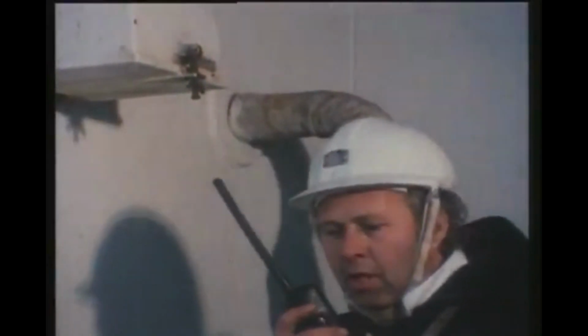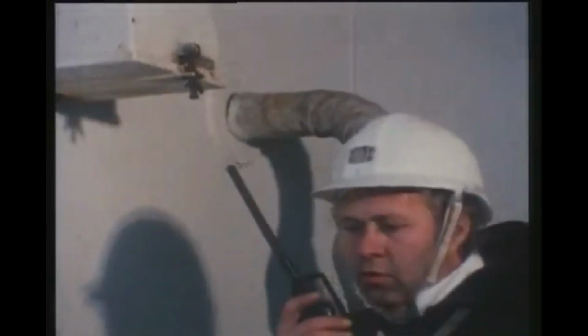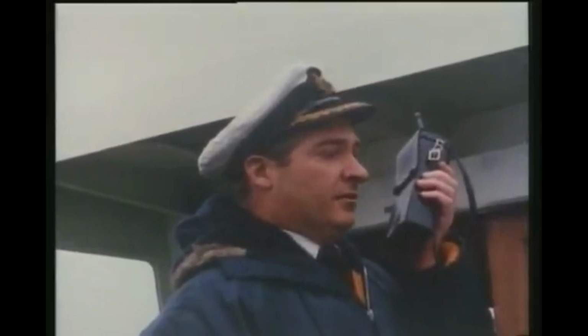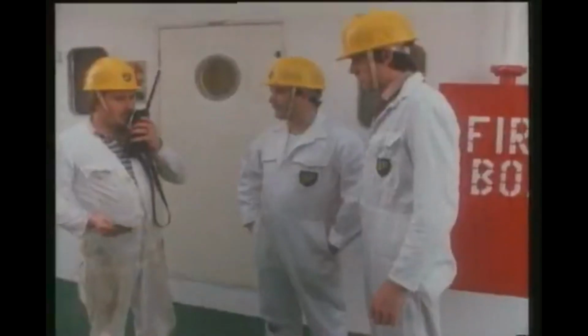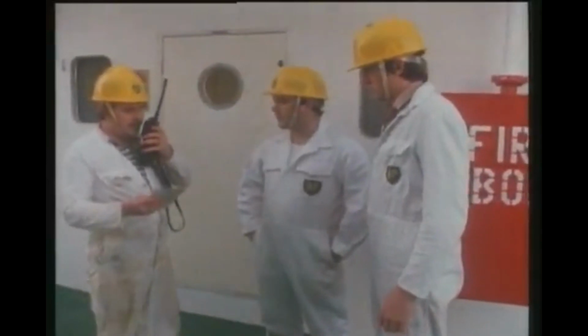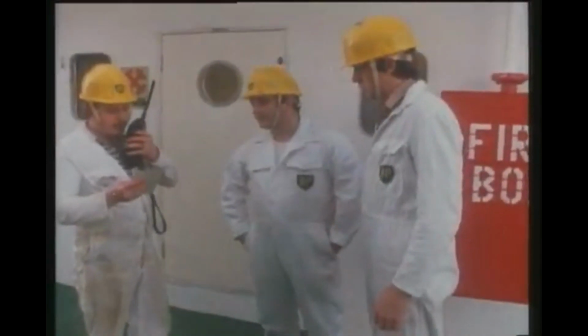Sometimes, it is better to have another person using the walkie-talkie at a location. This allows the officer in charge to concentrate on the overall problem. First aid party to control. His time is not then over-occupied with messages.